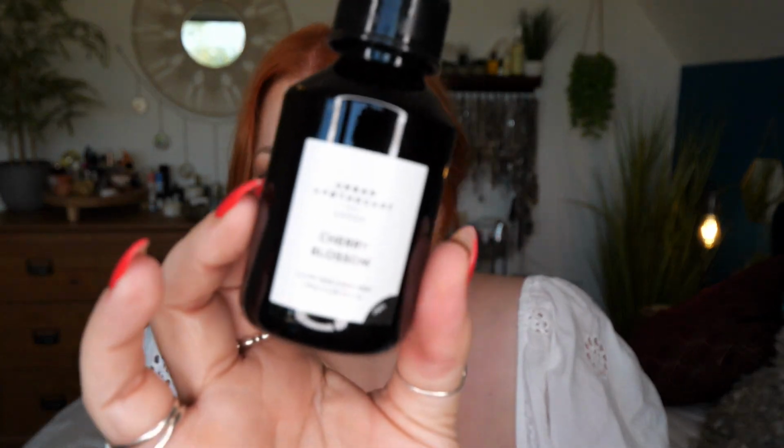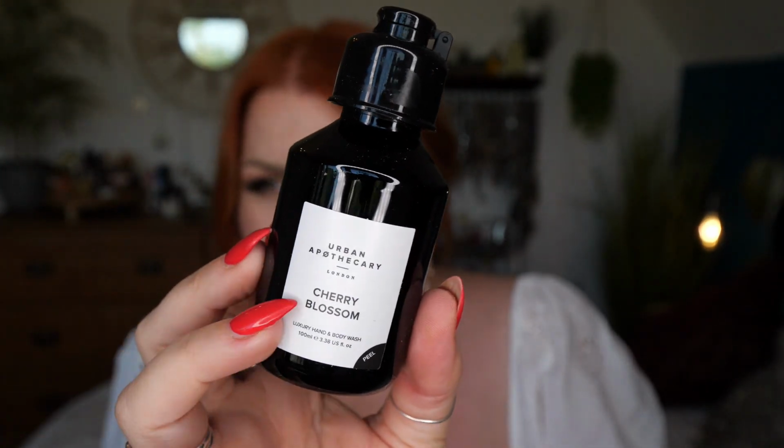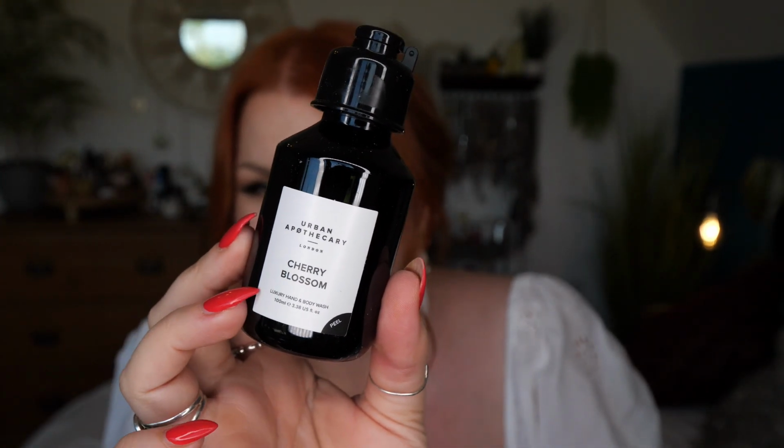Oh my gosh, that's gorgeous. I don't want to squirt too much or else it'll go up my nose. That is so nice. That is gorgeous, really, really gorgeous. I love that. Beautiful. I think that's the favourite from Urban Apothecary so far. Cherry Blossom. Infused with cherry blossoms, jasmine petals, pink melon and more. Skin is left feeling beautifully cleansed and hydrated.